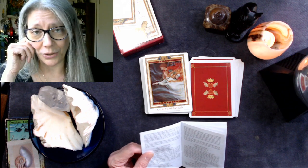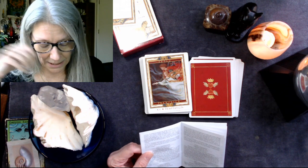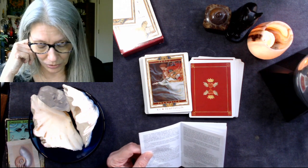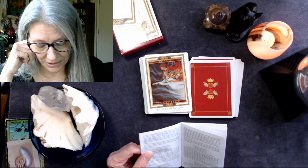So this was actually a real relationship. The meanings: tempted by forces one cannot control, obsession in the form of envy, sensual desires, the need to be controlling.